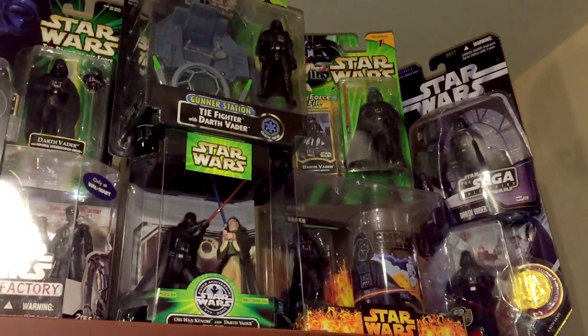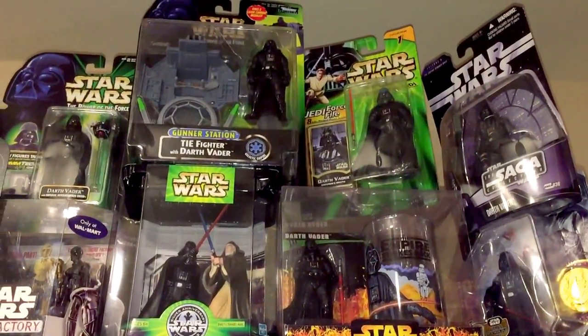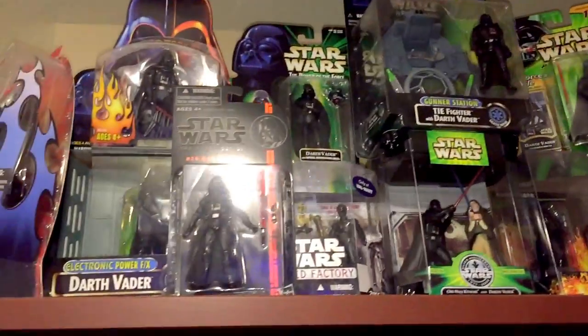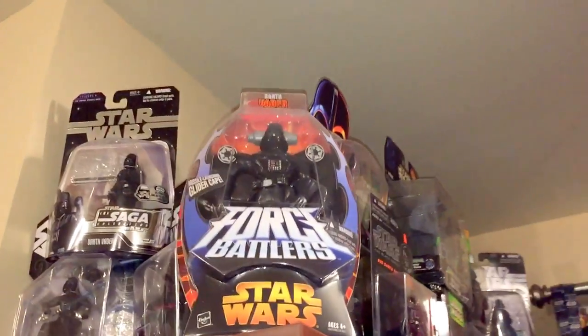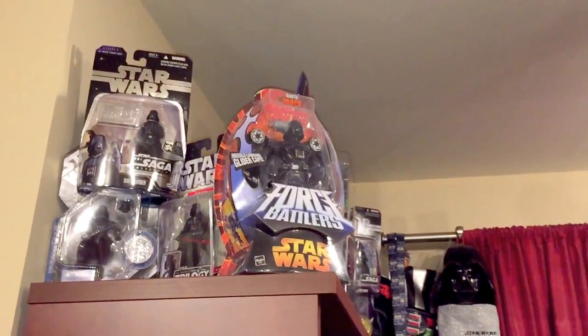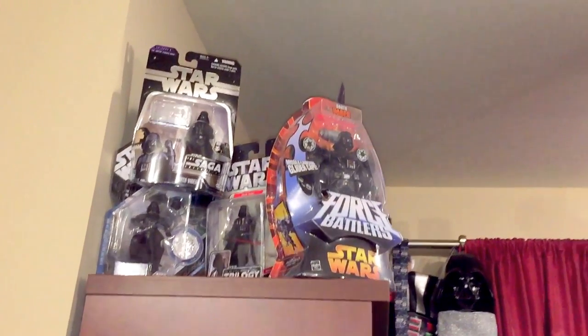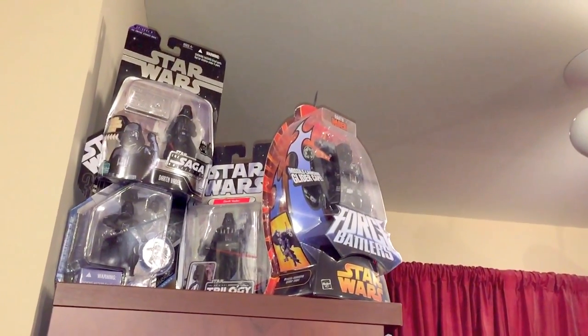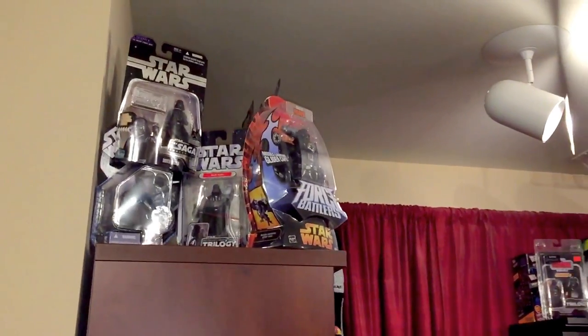Up here, a lot of the Vaders are still in the box. You'll see duplicates, or likely will see duplicates. This is where they've gone to this point, and I'm fine with that. They will be moved around really soon. You'd be surprised, I do dust every so often, not as often as I should, but sometimes if I accidentally knock the cabinet, one might fall, but generally speaking, it doesn't happen.